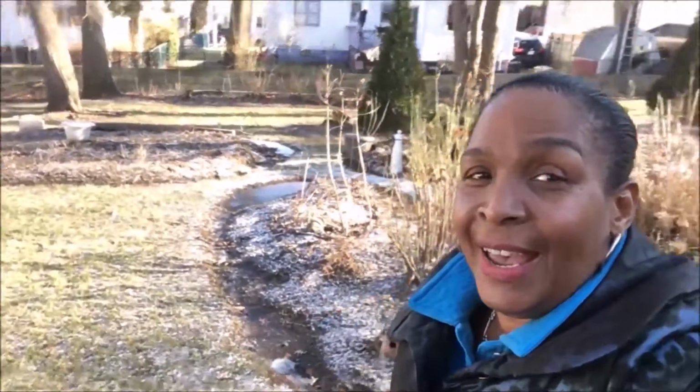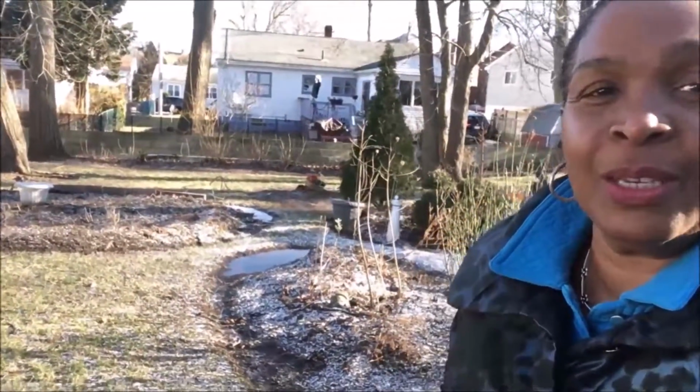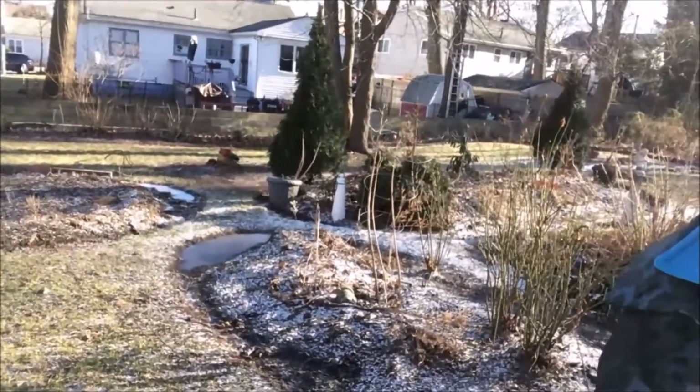Well, I returned back from the Dollar Tree store, and I have my bag in hand with all of my seeds and my little goodies. But I decided just to stop back here and see what the garden looks like. And as you can see, it's pretty frozen. It rained, I think yesterday into last night, and temperatures were so freezing that it ended up freezing the ground. So I have pockets of frozen, icy ground.